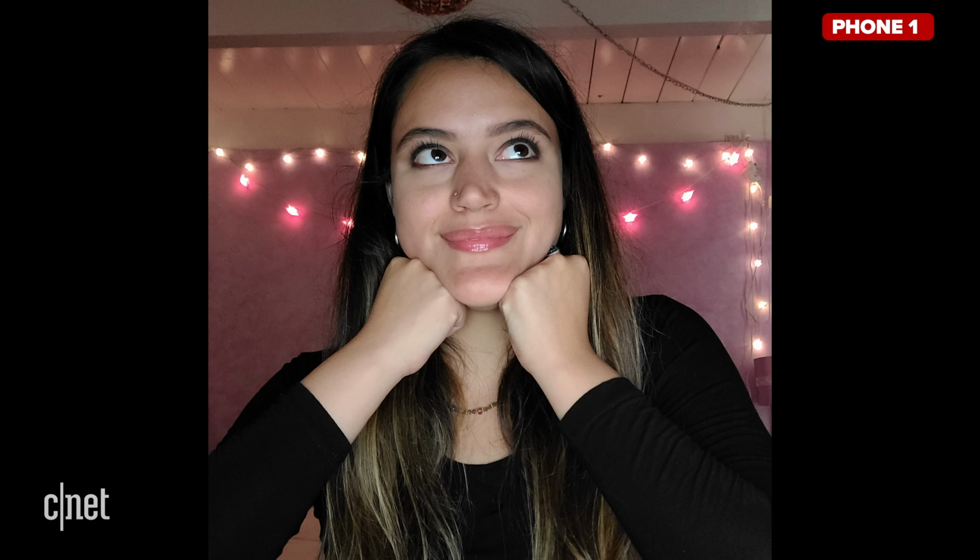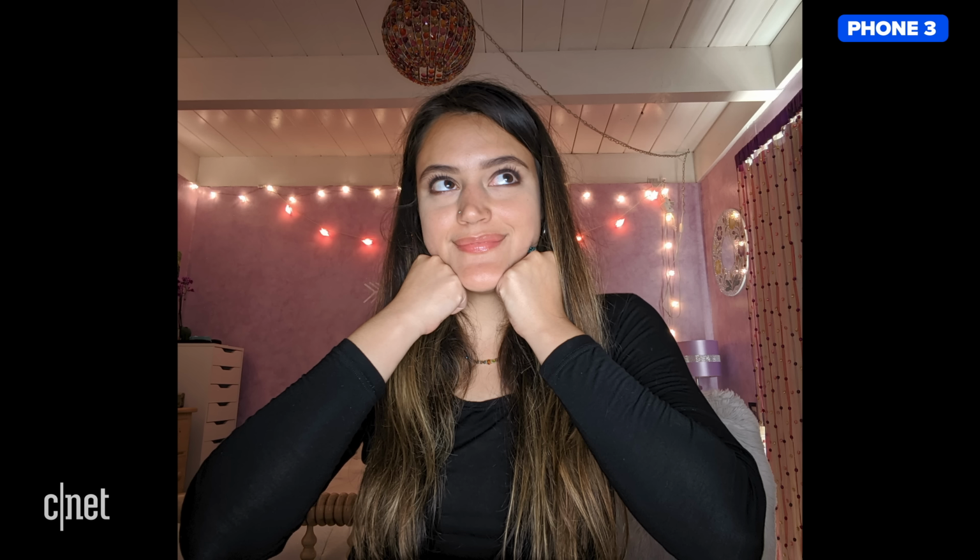Phone number 1 is actually super sharp and keeps the detail better in the foreground and the background. Phone number 3 though wins the overall award for me in terms of the low light balance because the detail is good and it's really flattering on the face.